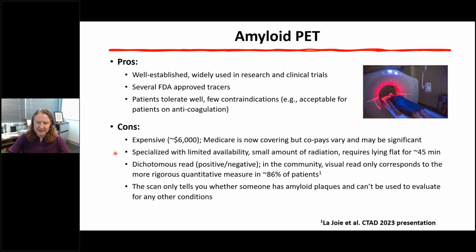These amyloid PET scans are specialized. They have limited availability. The scans do require a small amount of radiation exposure, which is safe, but some patients don't like this aspect of the test. Patients have to lay flat for about 45 minutes for the scan, which is occasionally an issue.